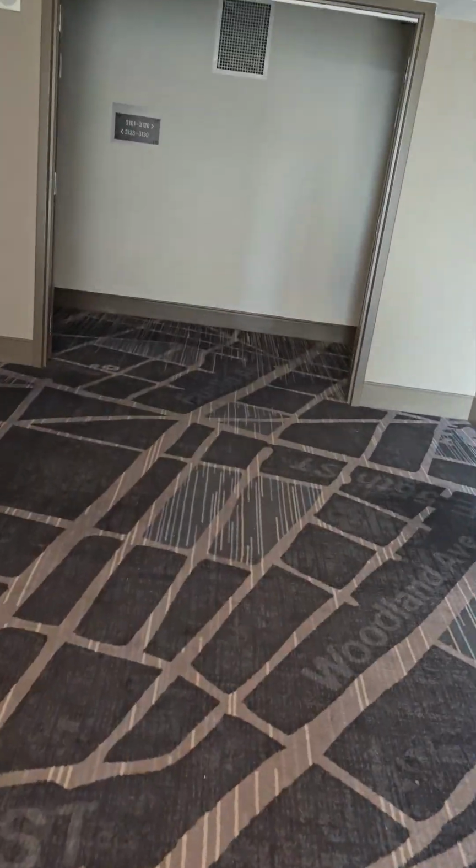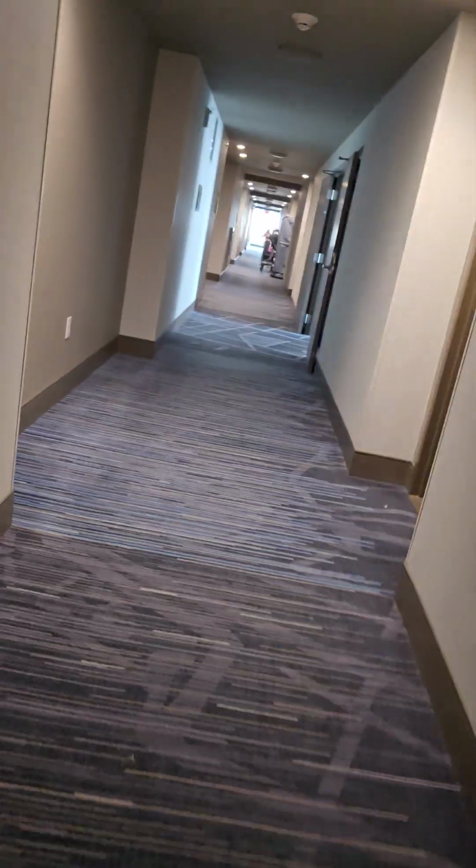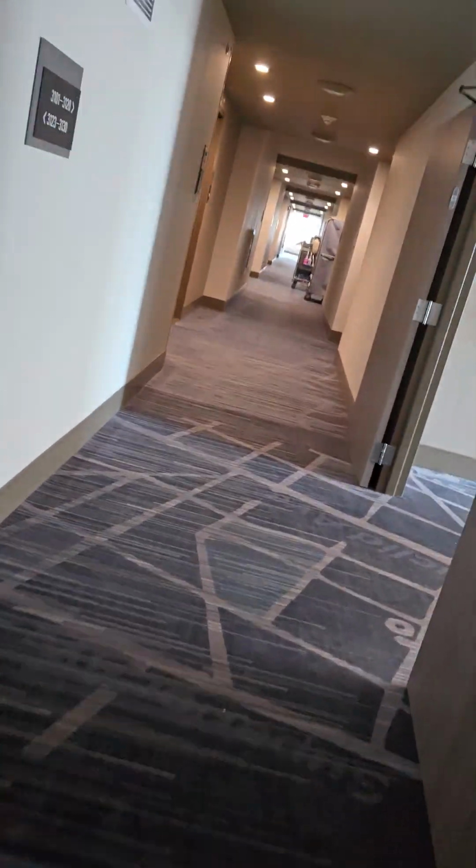Okay, let's go up here. Okay. Room 3101, 3101. Let's see. Very nice carpeting. Notice this style of carpeting overall is very reminiscent of every Hilton property that I know so far. Went the wrong way. Okay, it's no problem. Sure, I know my map. What the hell?